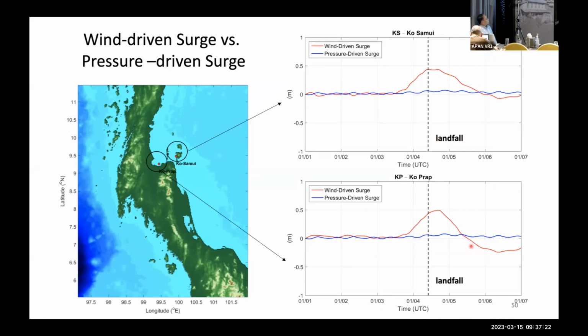Another thing we are curious about is whether the wind or the pressure dominates the storm surge generation in this case. Because we are using a numerical model, it's easy to understand each physical factor. So we separate these two factors and run the simulations. We found this is a wind-dominated case.